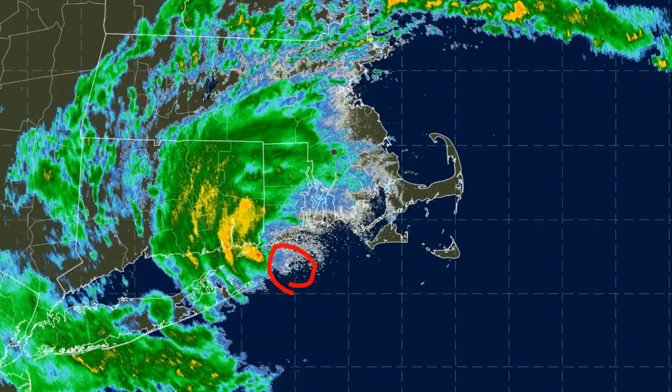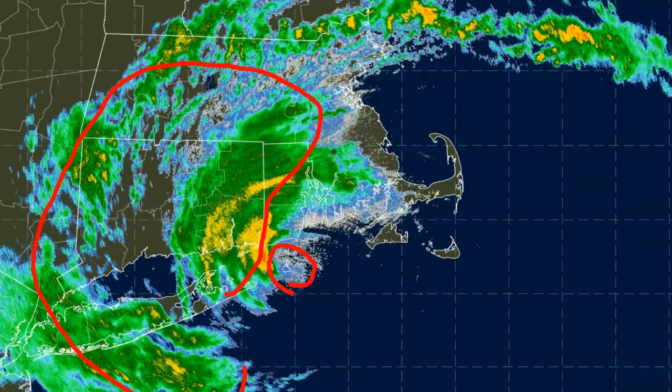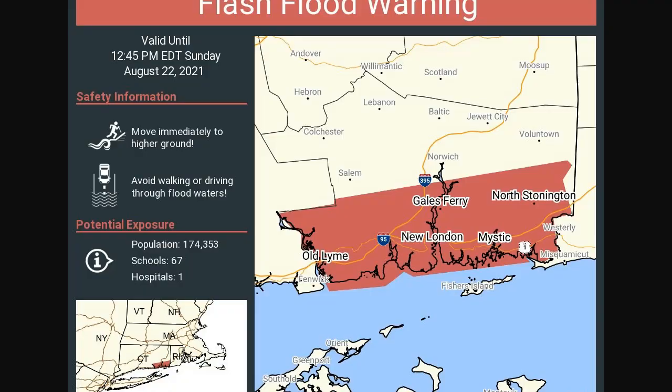There's the center near Block Island. A lot of rainfall on the western side of this system, and that is just drenching Connecticut and New York. In fact, the flash flood warning now in effect for areas there of New London and North Stonington. Stonington and Westerly right here near the border is where it should make landfall. And again, anywhere back over towards Fenwick, you guys have the threat of severe flash flooding.